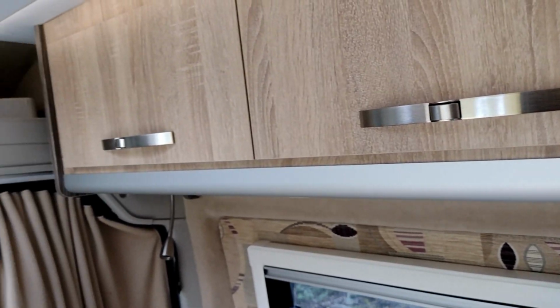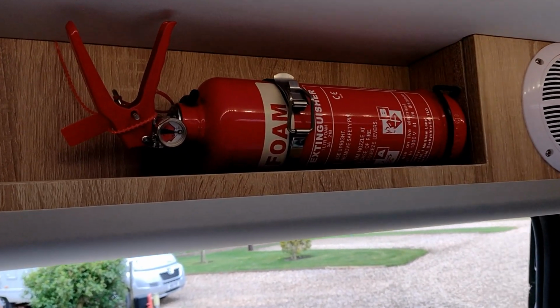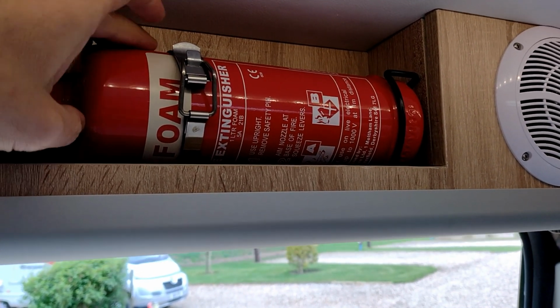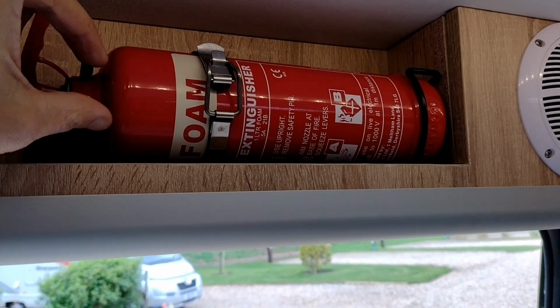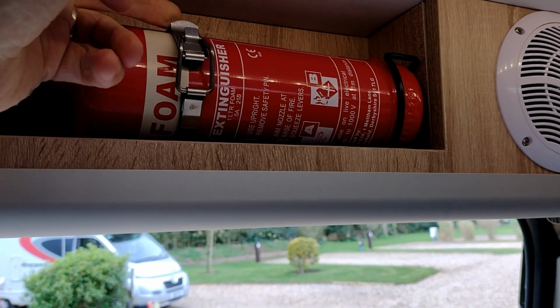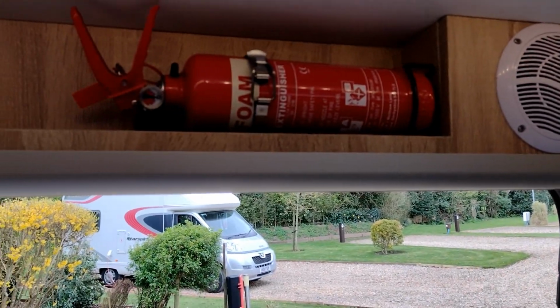What else have we done? Oh yeah, we've got a foam fire extinguisher in here. Now this is one where we've got this clip, so in an accident this can't just ping off the clip here. It'd be quite a deadly missile. We need to flick this for the travel clip to come out, and then we can attack any fires that we may see fit.